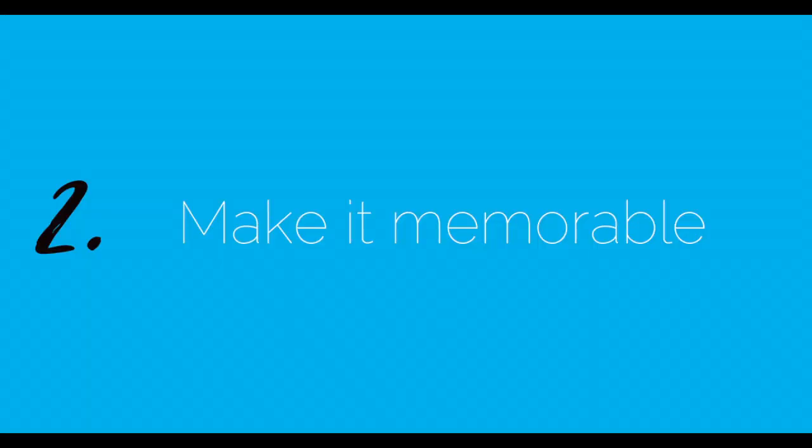The second thing you can do to make your vocabulary stick is to make it memorable. It sounds very obvious, right? But let's take the example of how you learn your alphabet. Can you still sing the song? Do you still sometimes even picture the posters in the classroom? I do.